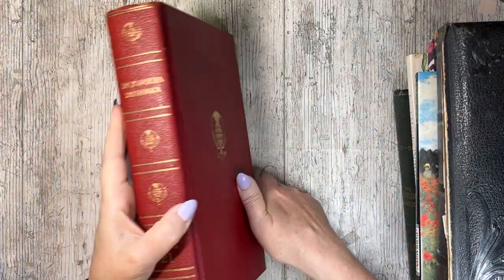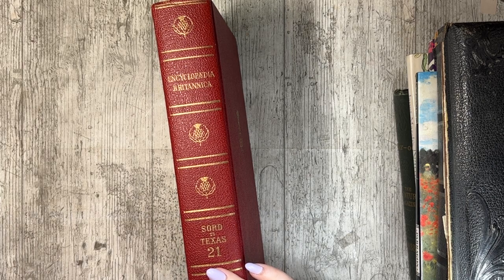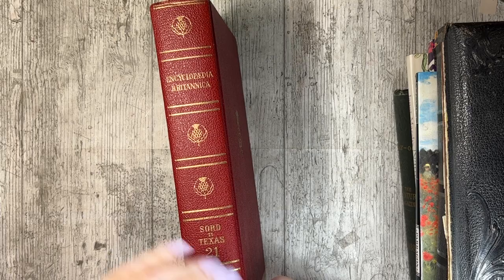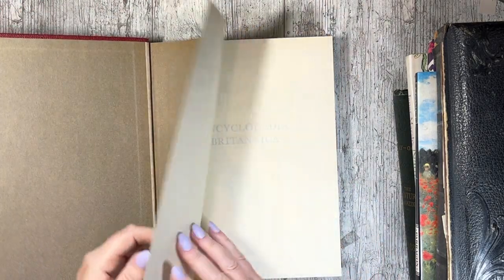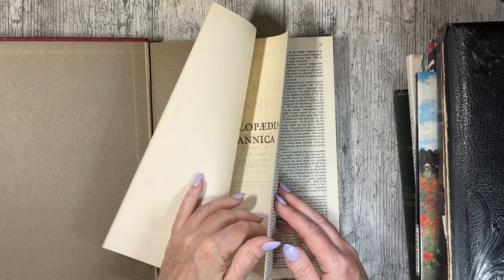So this is the Encyclopedia Britannica. No, Britannia. But yeah, it is Britannica, Jess. You're right, the first time. They had like every volume and they were selling them all for £1 each. So I thought, well, I'll just get the one. It's not too old. But it was nice paper and nice size.